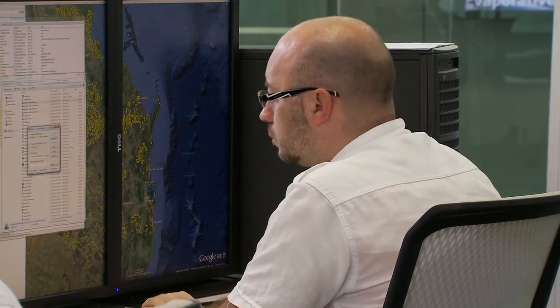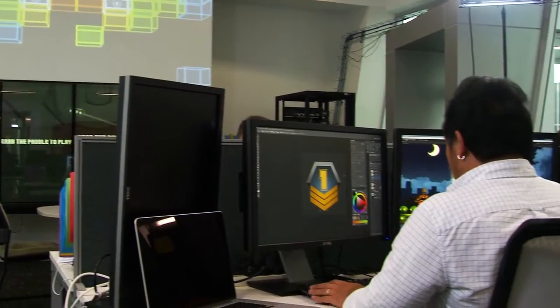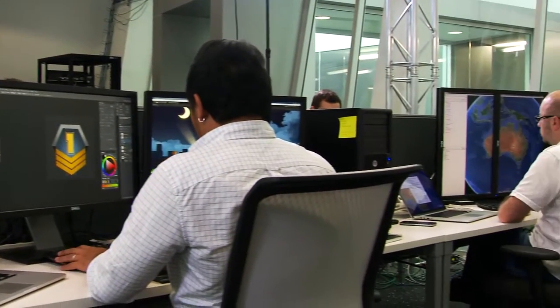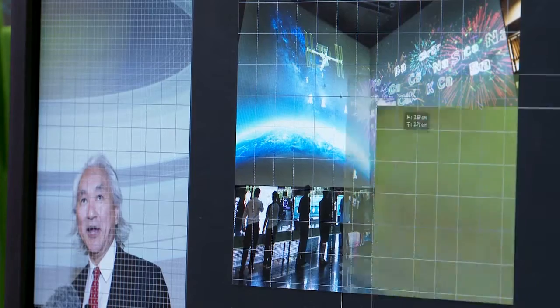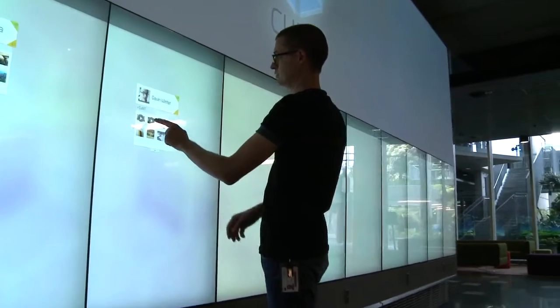So there's a diverse range of skills within the Cube Studio. We've got three programmers working up there, and they all come from games industry experience. And then we've got our interactive designer, Simon. So he's really the vision holder for all of our projects. He makes sure that we're building things right for the user. And he also comes up with cool and neat ways of us building content to go up on the wall. So he's always thinking about what we can do to make our products great.